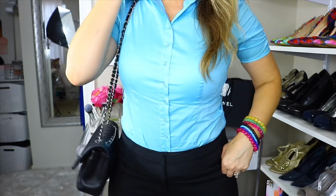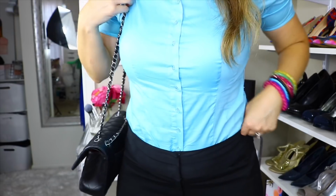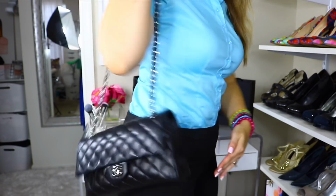Okay, let's talk about the ways to wear the bag. So let me zoom you out a little. Okay, so hopefully you guys can see. So the first way to wear it is you can wear it on your shoulder here. This, honestly, you guys, is how I normally wear it. I wear it long on my shoulder.